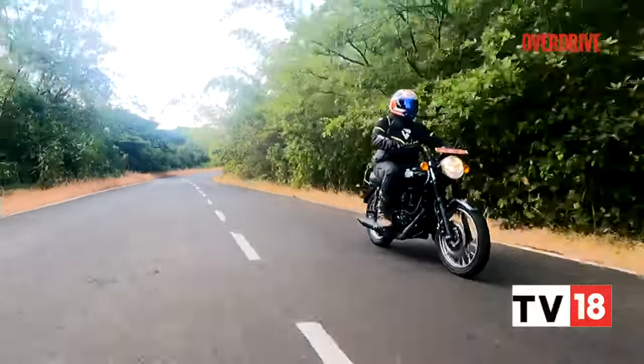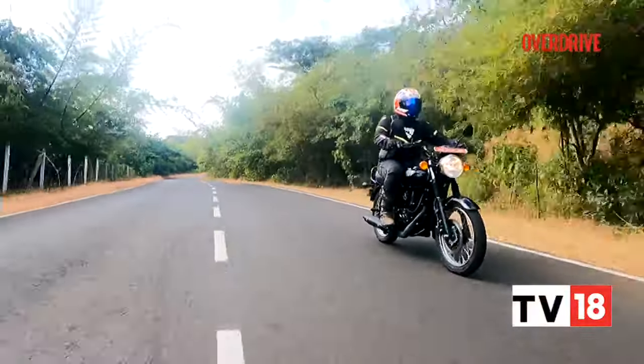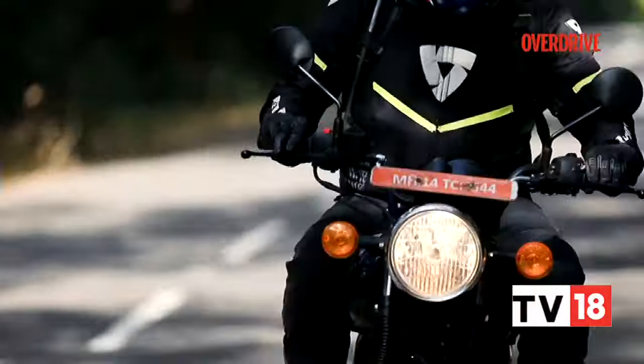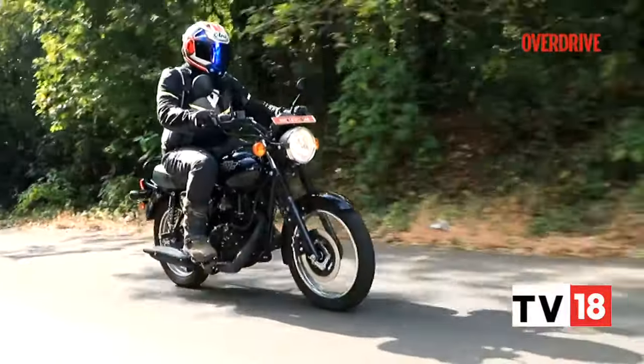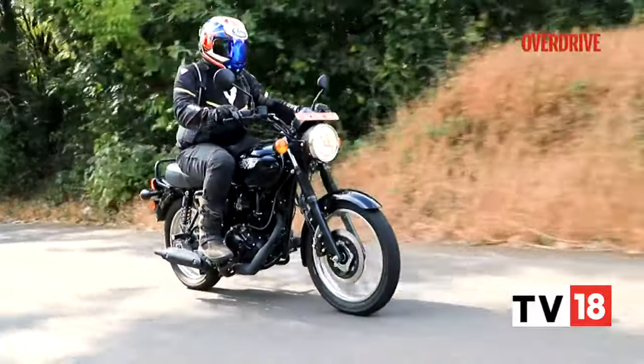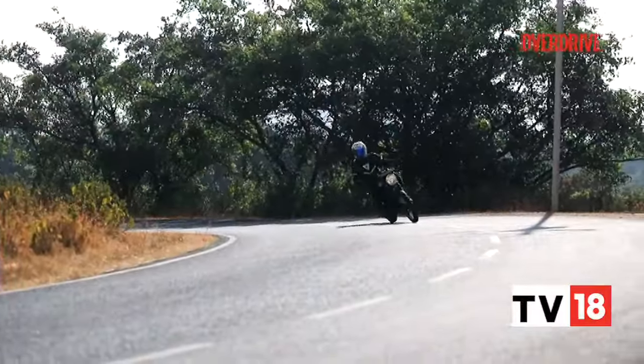Old-timers too, looking for an easy-going Kawasaki commuter, could take a liking to the new W175. Will all of this amount to the kind of numbers Kawasaki is expecting from the W175 though? Well, that I'm not sure of.